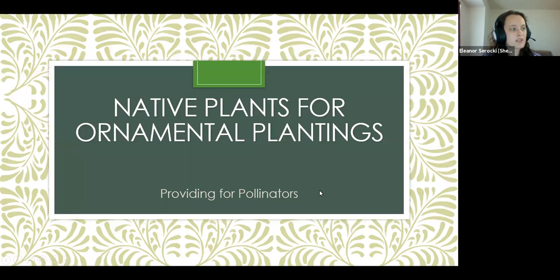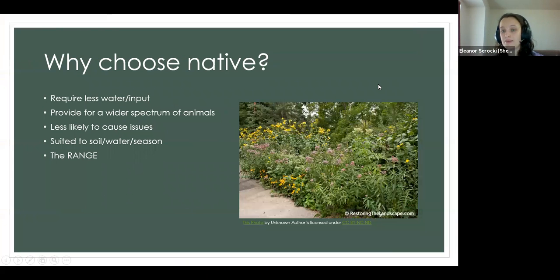So we want to talk about native plants for ornamental plantings and providing for our pollinators. Native plants are sometimes seen as weedy. We don't necessarily see the beauty of them sometimes, but things like the goldenrods and the milkweeds are gorgeous and important. I know of a couple of cities that have bans on goldenrod because they think of it as a weedy species, but it provides a lot of beauty and a lot of height, a lot of structure in our plantings. But it also is so, so important for our pollinators because there are species of goldenrod that are blooming for a very long period of time.